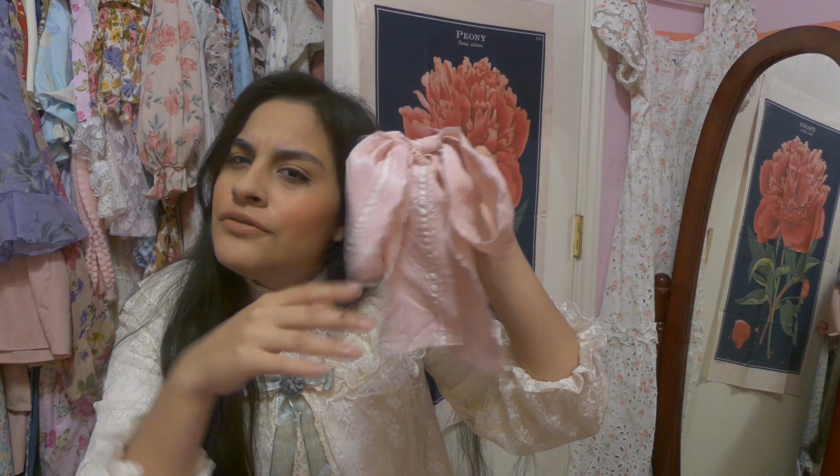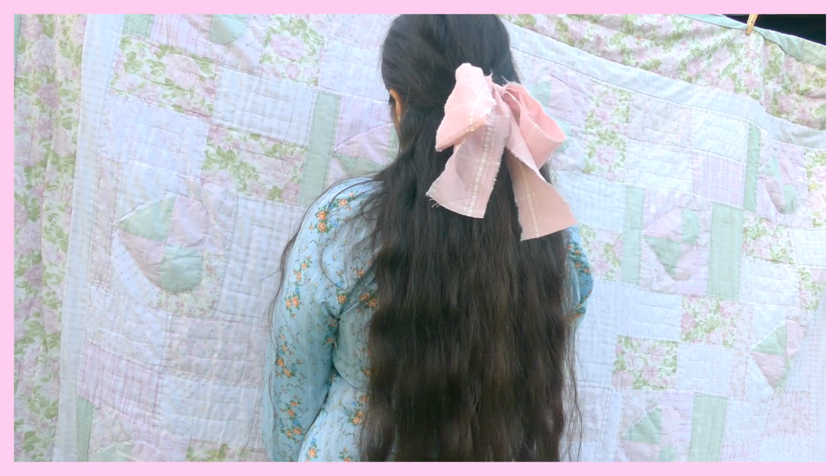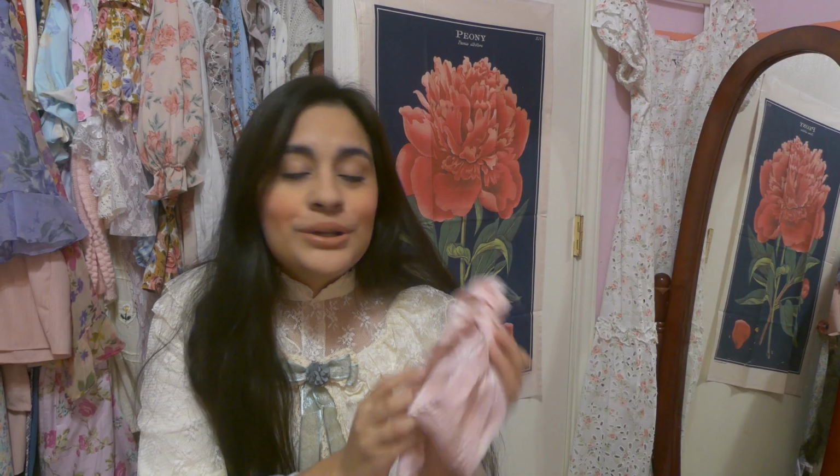I love how it's kind of droopy. I just think that looks so adorable, and it goes pretty well with pretty much everything in my closet. So I really like that. It's so pretty. Thank you.